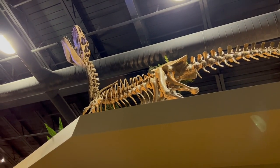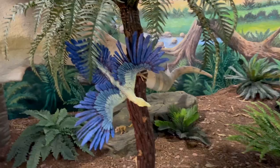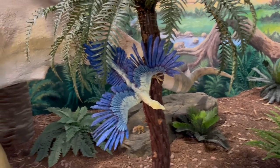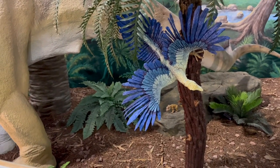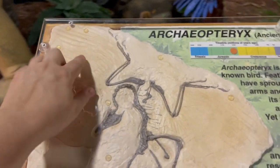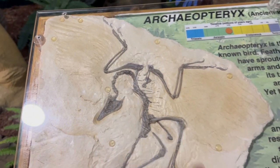Literally, you have to look everywhere here. Like, I didn't even see that dinosaur. I didn't realize there was a dinosaur above me. This is my favorite dinosaur just because I like saying his name, Archaeopteryx. I can actually pronounce it correctly, and it's fun to say. And this is like what they really look like. Look, you can even see where the feathers were on them. So cool.